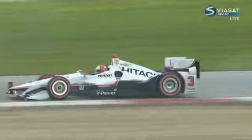Here's what happened with Castro Neves. That's Draconi. Castro Neves trying to sneak inside to get around Draconi. And Draconi's turning in, and Castroneves lost the front end there of the left side of his wing.